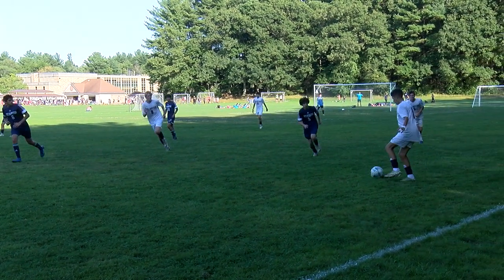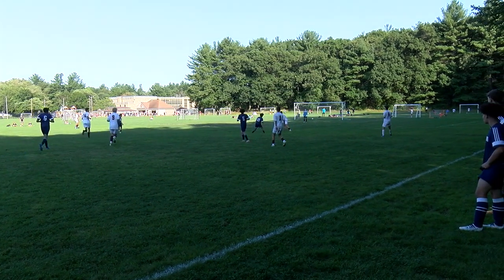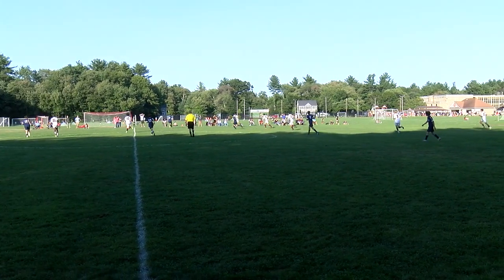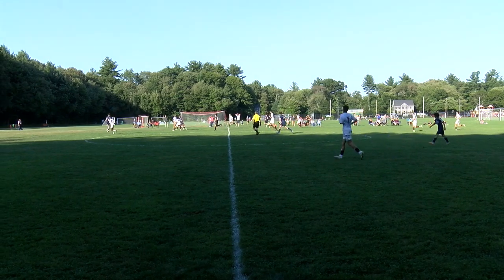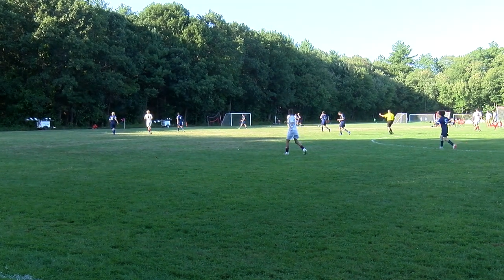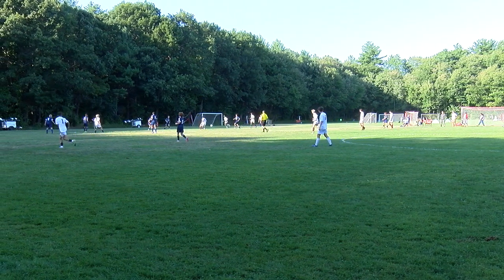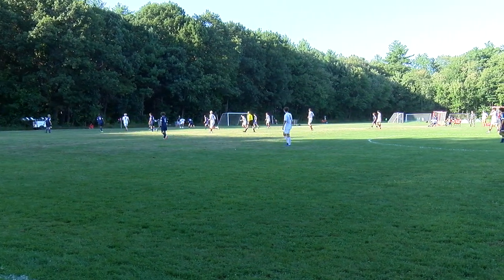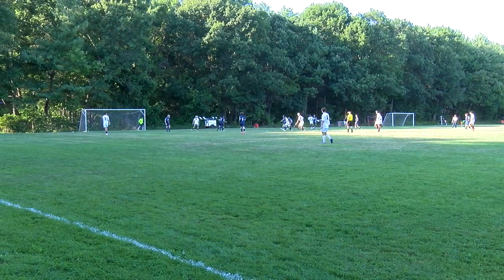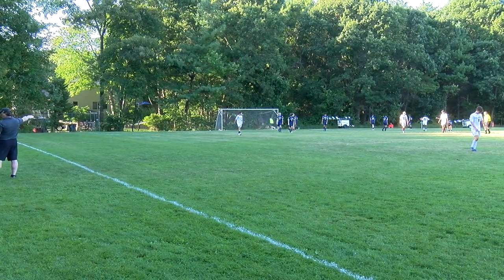Arlington systematically again, tic-tac. Switch the ball and they're off. Arlington keeper is calling for the ball because he's, I think, a little bit bored at the back. But the defensive line is holding it and taking it forward and distributing it where they want to. Another quality chance for Arlington.